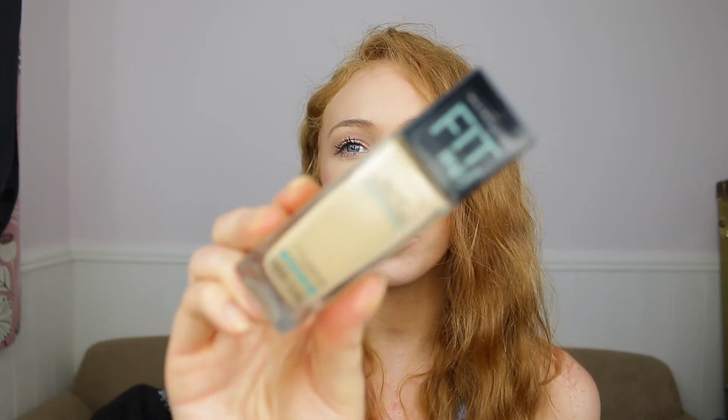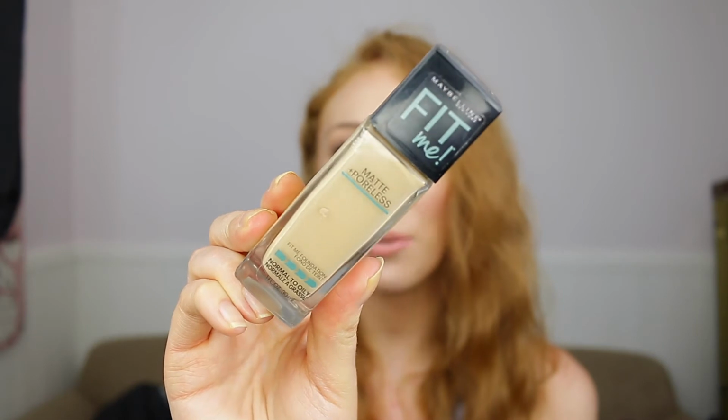And the last foundation I have is another oldie but a goodie. This is the Maybelline Fit Me Matte and Poreless foundation. This one is for normal to oily skin. They also do one for dry to normal skin as well. And this is the one that I absolutely love. I did purchase this in the US when I went, I think, a long time ago.